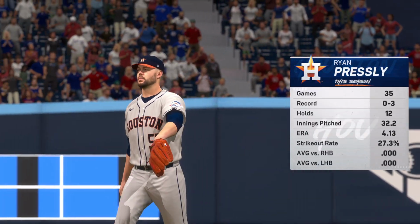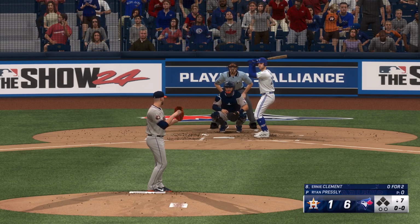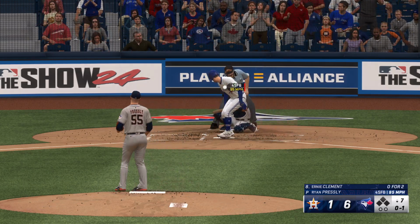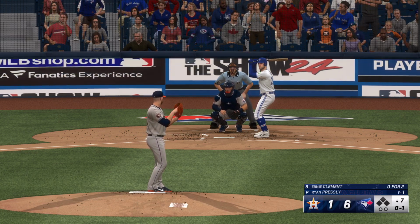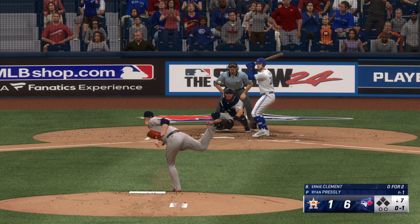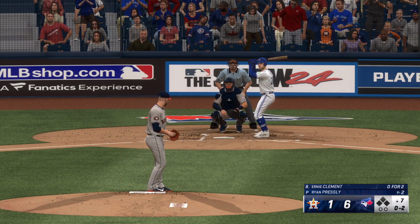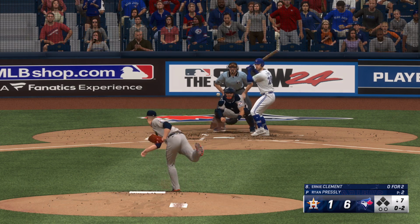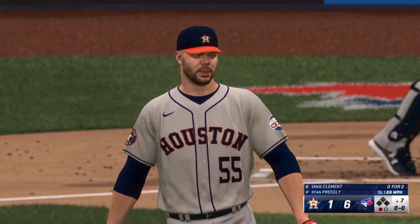So here comes Ryan Presley to the mound. He's averaging more than 1 hit allowed per inning pitched this season, and that's not where you want to be at all. So we'll see how he does here. And there's the strike. And a swing and a miss. No, that's that slurve right there. He threw it extremely well. You talk about just a ton of break. So tough to get that barrel to it. Hacks and misses. It's a strikeout.